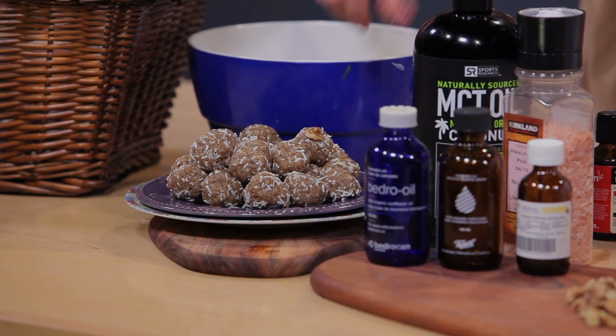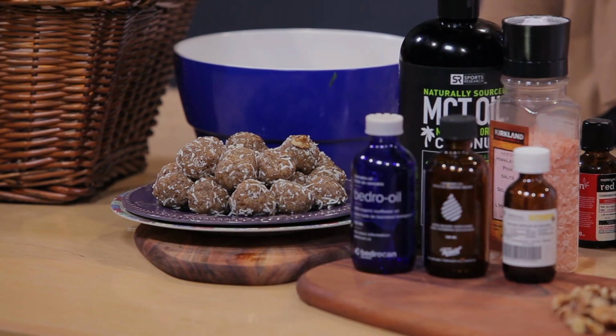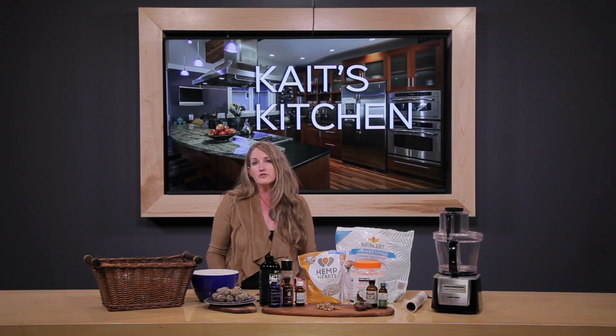Ain't that pretty? So you can put those back in the fridge. They should last for about a week in your fridge, or if you put them in the freezer, they'll last even longer.